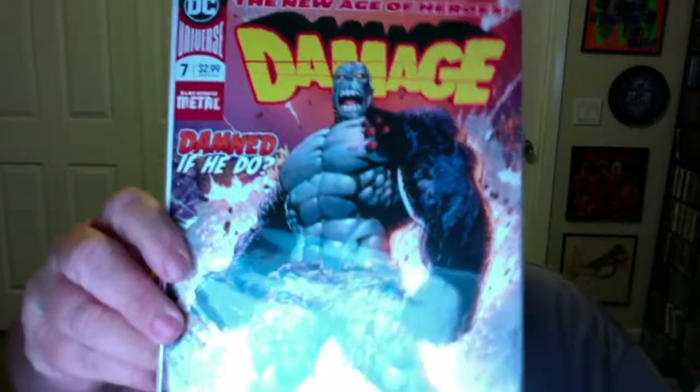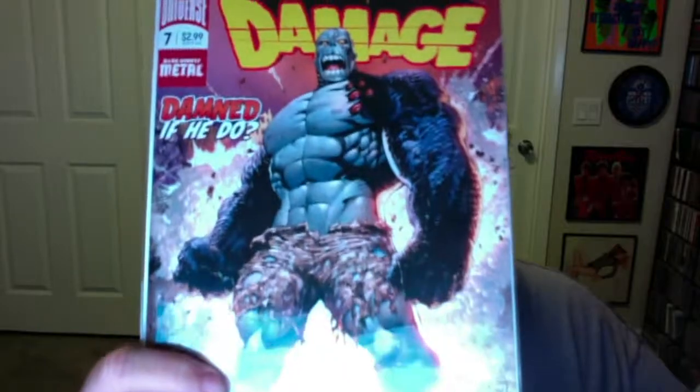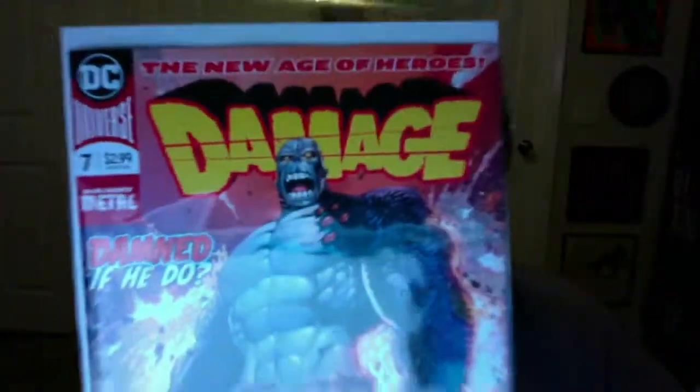That's fine. Issue number 7 of Damage. Damage is kind of DC's version of the Hulk. But he only becomes Damage for 60 minutes a day as a result of some sort of army experiment. And this guy, he's whooped Wonder Woman's ass, scared Poison Ivy off, sort of conversed with Swamp Thing. So this guy is major. I think he's going to kick your butt if you don't buy it.